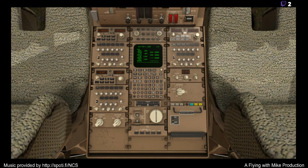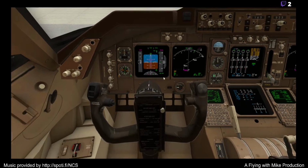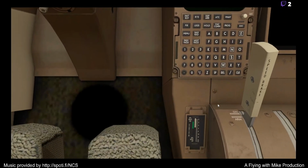All right, so that's what we're going to do, folks. Let's get up to the top here. Okay, so she's ready to go. All I got to do is kick off the parking brake. I kicked off the parking brake.